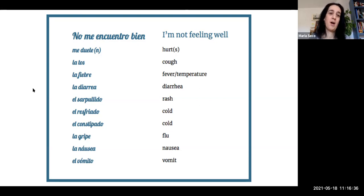And then symptoms or problems that you could have. You could have tos, that's a cough. You could have fiebre, fever or temperature, fiebre. You could have diarrhea, okay, diarrhea. Or un sarpullido, that's a rash. That's a bit of a long, complicated word, sarpullido. Resfriado, that's just a common cold. It's not cold as in I'm feeling cold, when the weather is cold outside and I'm feeling cold. It's a cold, as in I have a cold, I'm sneezing, runny nose, I have a cold.